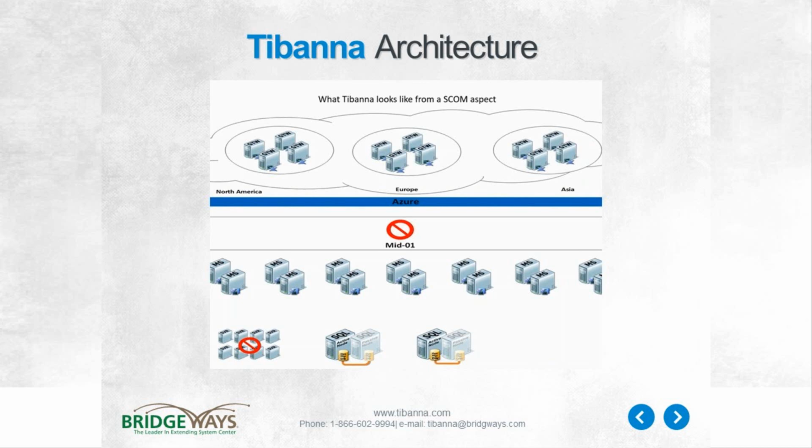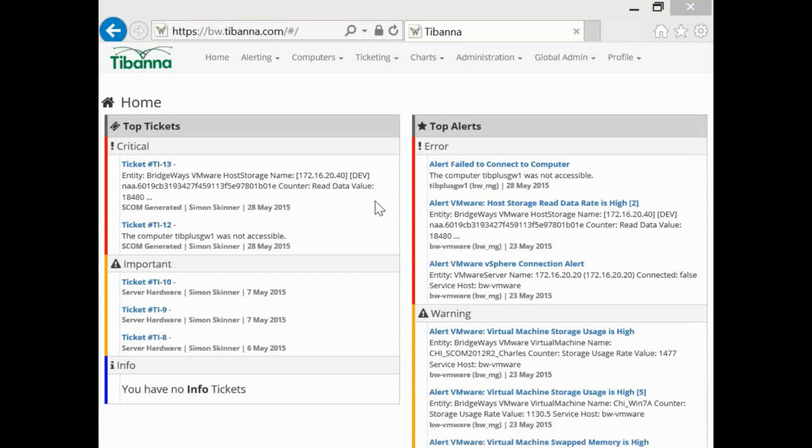To the SCOM engineer, they're not really going to recognize the way that it's laid out. Everything is controlled by an interface that we have, which is generally run purely by scripts to make all the management groups roll into just one. So we're actually logged on to bridgeways.tibanna.com. It's something we use internally just for demonstrations. For example, if you're actually using Tibanna, it will always be portal.tibanna.com. There is no difference in the way that it looks or acts. It's just the URL will be different. So that could be yourname.tibanna.com if you have your own version.